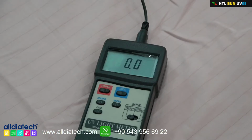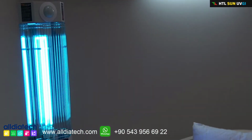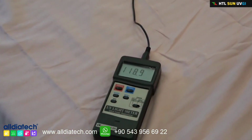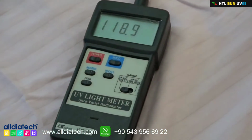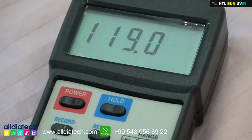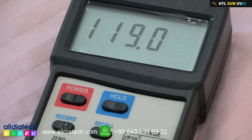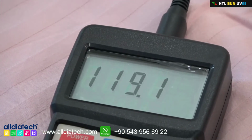Now let's look at the UV values of HTL Solar UV. The UV radiation value of the devices was measured as 119 at a distance of 1 meter. This value is about 6 times that of the sun. This value will increase over 1,000 as we get closer to the light. The further it gets, the further it will fall.